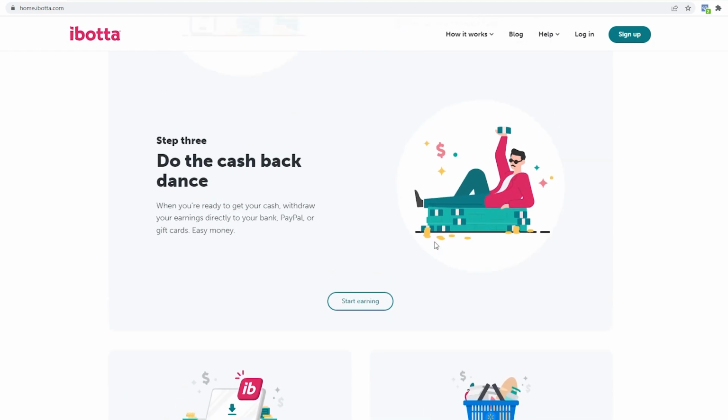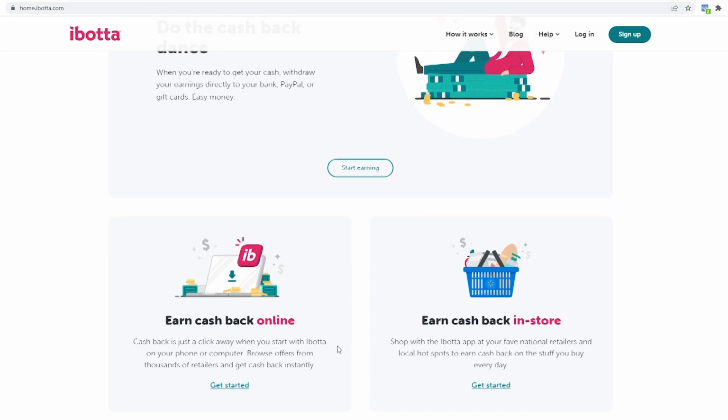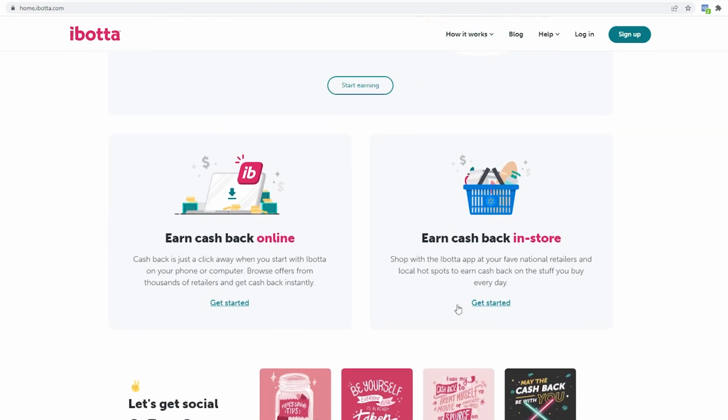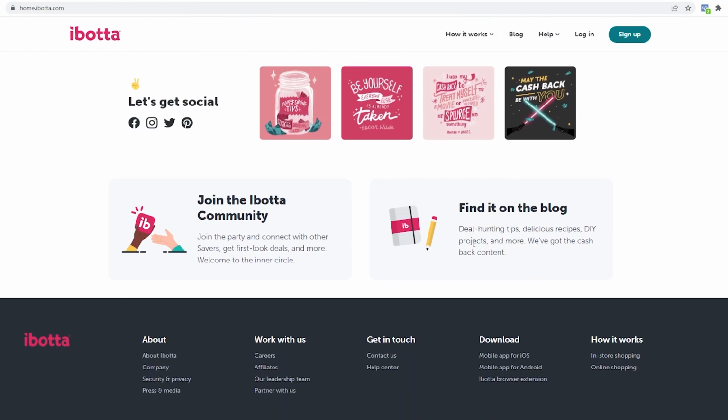If you already have accumulated all your cash back from your transactions, you can pay out your earnings immediately to your bank account, PayPal account, or gift card account. It's simple money. Now, I want you to scroll all the way down to the bottom of the page and click on the Affiliates button, which can be found under the Work menu.